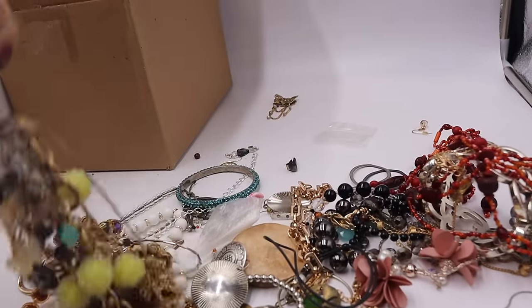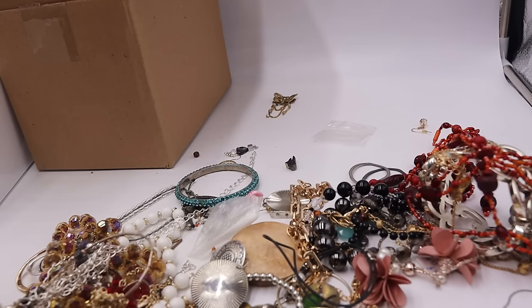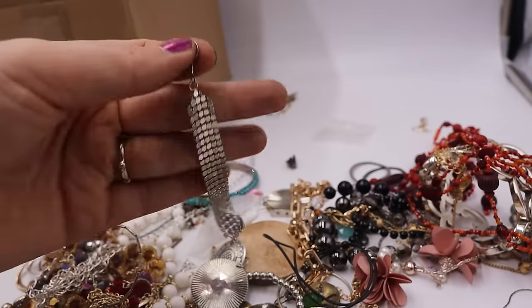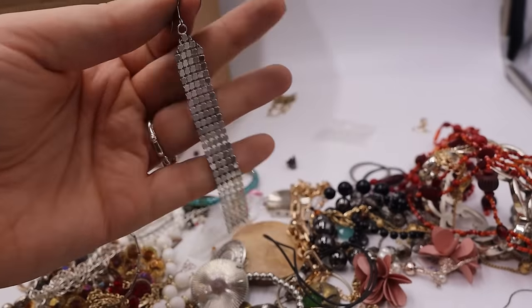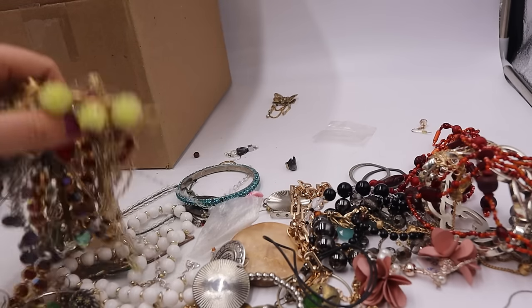1980s. Okay, we have, this is an earring. See this one? This one is a slinky earring. I wonder if this matches that one bracelet. Oh, we have to put that by the earrings.